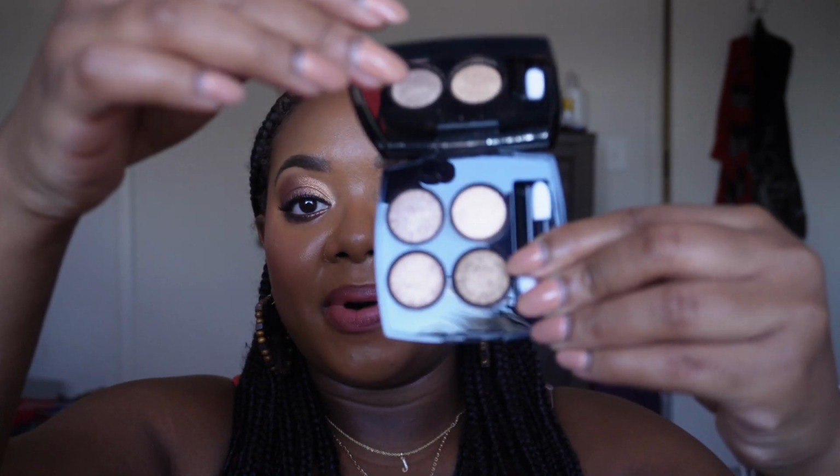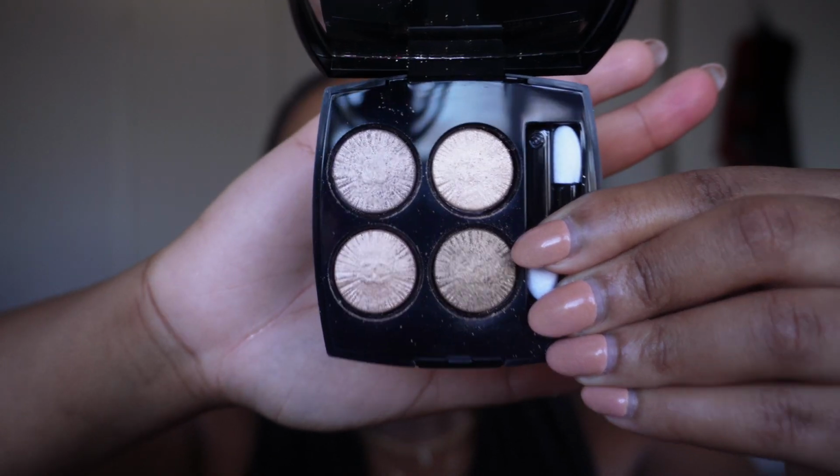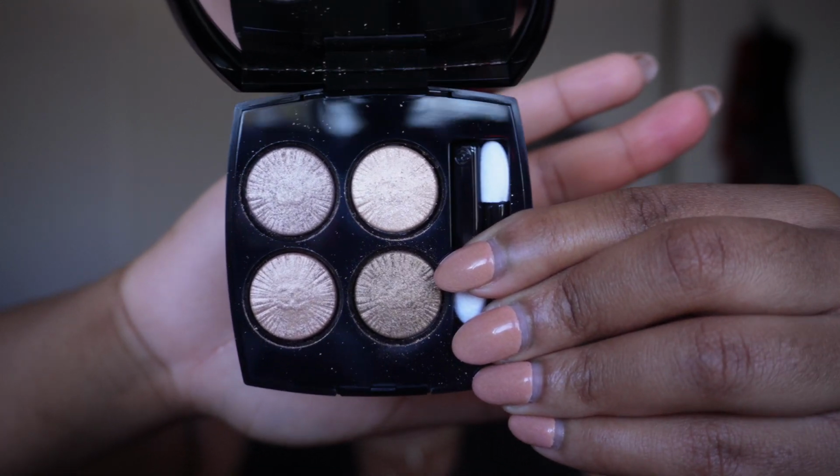This is a part of their limited edition spring collection, which also includes two blushes. I do have a video reviewing both blushes and this quad, so I will link that down below for you guys to check out. But this is perfection. Now, I know you're looking at this like, but this is so basic. What are you talking about? And yes, it is 100,000% basic. But this is my perfect one and done quad.